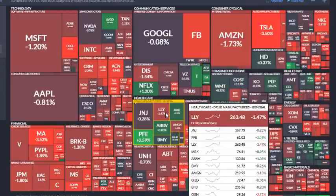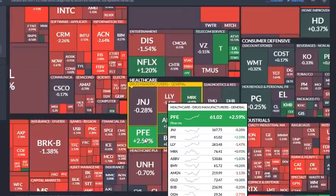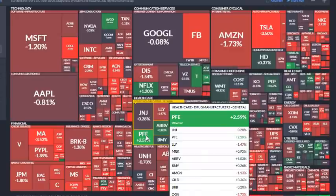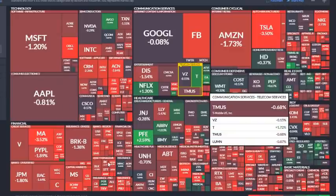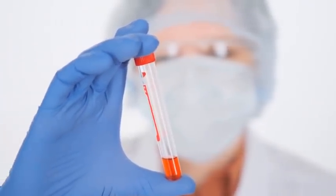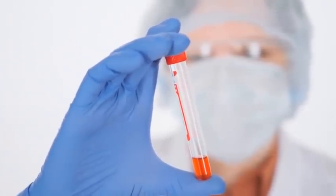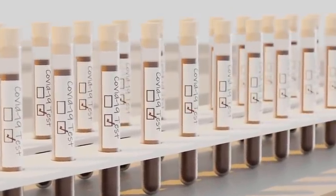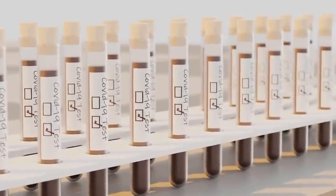We have some stocks that did pretty well, like Pfizer and Netflix. These are a stay-at-home stock and a vaccine stock. So we all know why the stock market actually went down. This is mainly because of the concern with the new variant. There have been some new lockdowns that went into effect in Europe, and there are some areas in the US where this new variant is spreading fast.